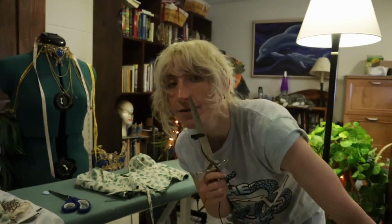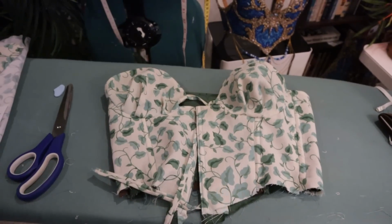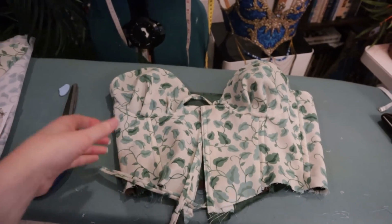That's weird. Hello there. So quick update because I haven't been talking to the camera a whole lot. I've been sewing away and making some pretty good progress on the bodice.